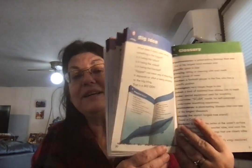What does it mean when we say something is big, or the tallest, or widest, or the heaviest? Biggest can mean a lot of things. Depends on what it's being compared to. It's the big thing. It's the big idea. How big is it?